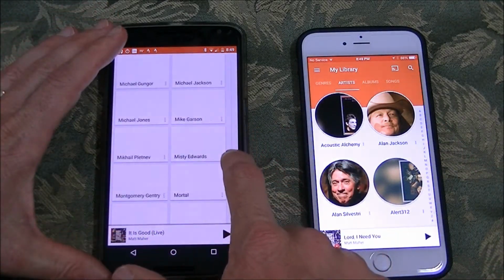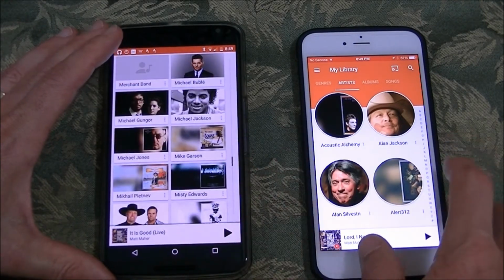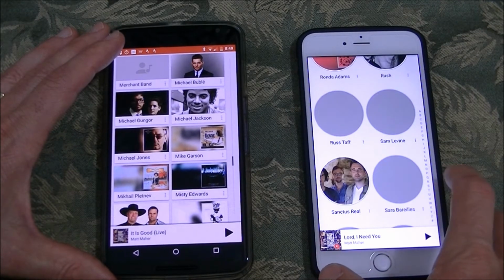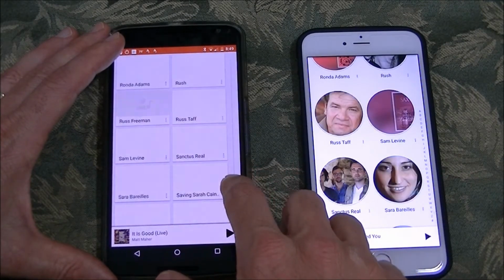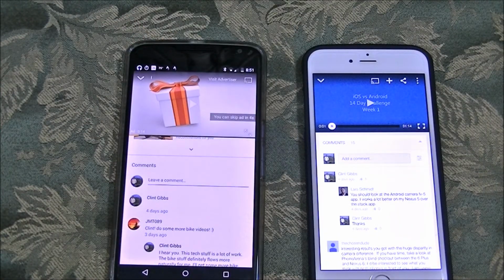So if you wanted to jump down here, you'd slide and you could see what letter you're going to. On the iOS app, if we're going to go to S, you can just find the S and tap on that. And so I actually prefer that on the iOS device. Most of the Google apps do have about the same functionality on both.